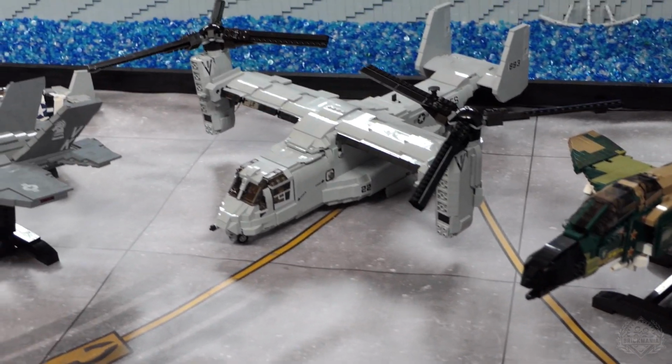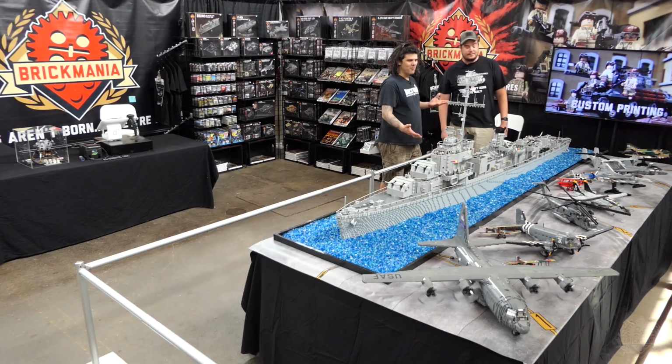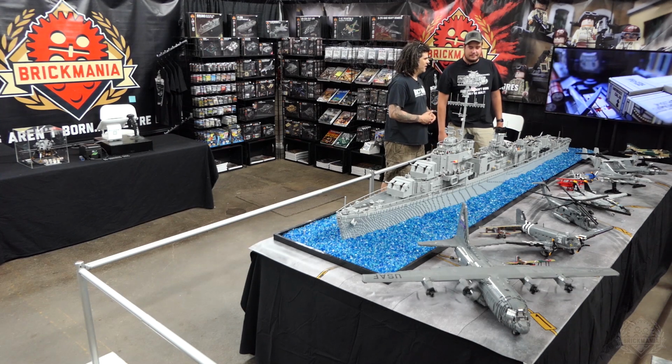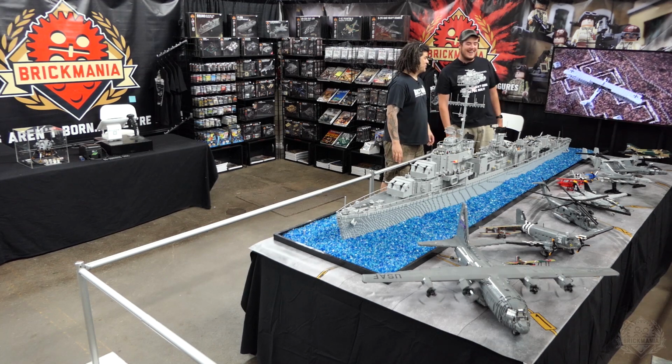We're going to be building a carrier, so we have a whole bunch more of these that we built. They'll be on our carrier whenever we have time to build that. So the next mega project will be, I guess, an amphibious assault ship. We'll have a whole bunch of Ospreys on it. And what a spread that will be. Stay tuned. Yeah, for sure.